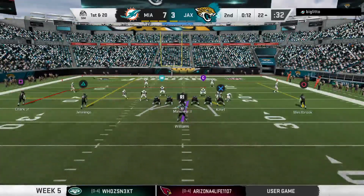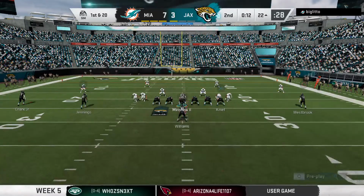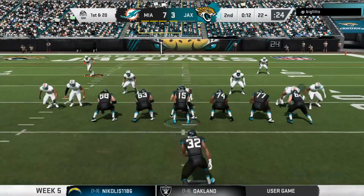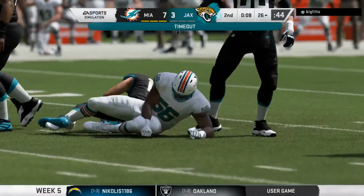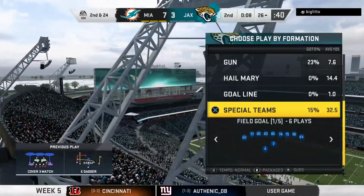So following the hold, they're in a bit of a hole here with a 1st and 20. Again, he'll drop to throw. Nowhere to escape, and he goes down. Now here's a timeout as they're going to get it with 8 seconds remaining here in the first half.